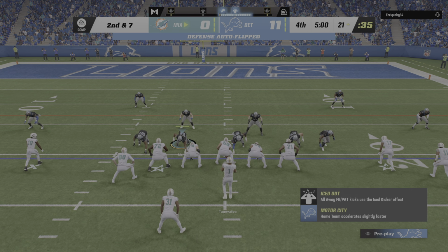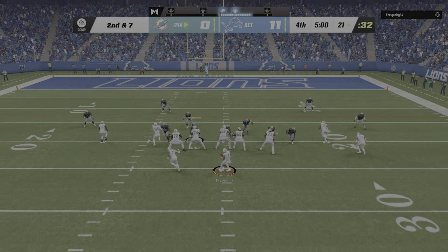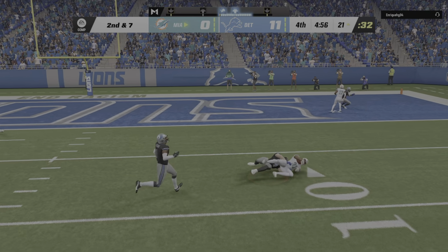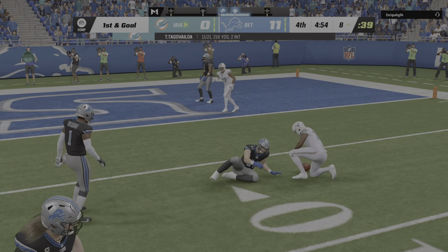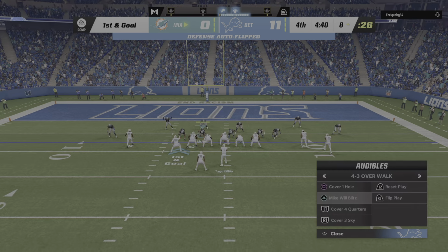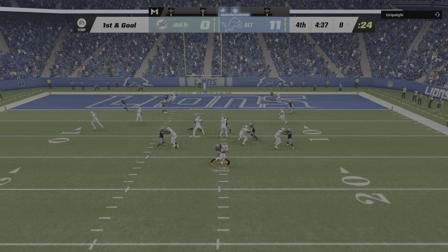The last run got 3. Now here's 2nd and 7. From the gun, it's Tua. They'll get this into the hands of Mostert. And they've got it inside the 10 at the 8. 1st and goal. They got to be thinking a chance to get right back into this football game.